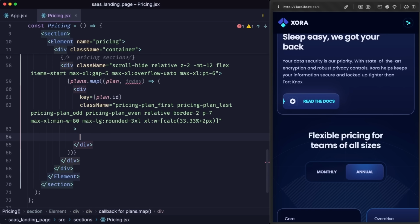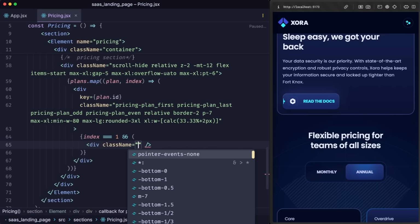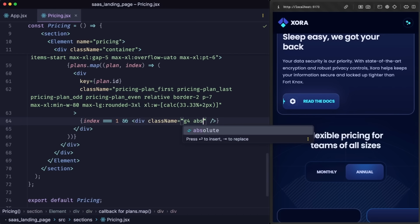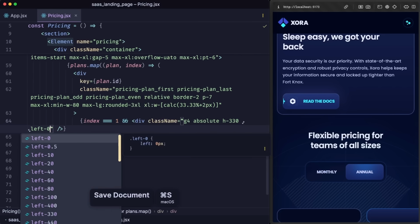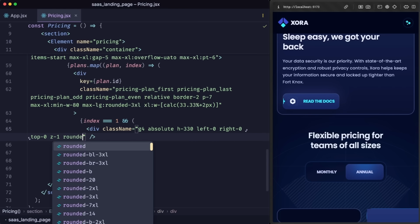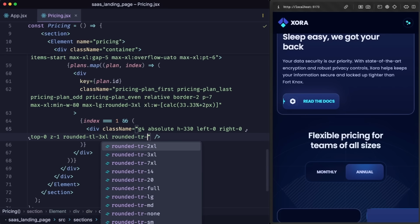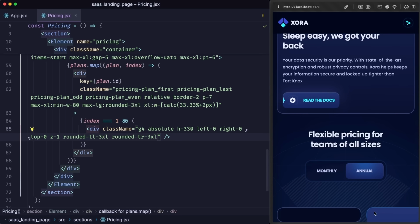Instead of rendering the title, we can check whether the index is equal to 1, and only if the index is equal to 1, we can render a self-closing div with a class name of gradient, absolute, h-330, that's for the height, left-0, right-0, top-0, z-index of 1, rounded-tl-3xl, that's top left, and rounded-tr-3xl, that's top right, as well. And this gives us this border which we're creating in the second in a row. That's index 1 because the first one is index 0.